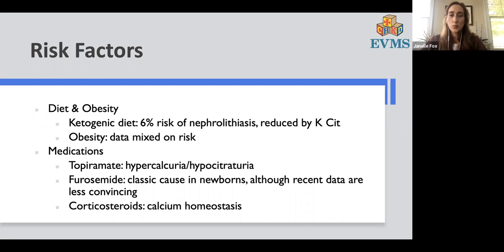Medication-wise, we know Topamax causes hypercalciuria and hypocitraturia. We know Lasix will increase calcium secretion at the level of the tubules, but the data on Lasix is a little less convincing these days. And some of these stones are transient in our NICU babies and our infants. They can be watched and sometimes do go away on their own.